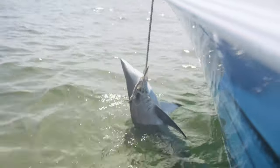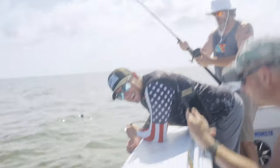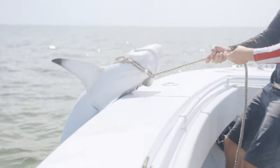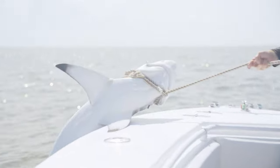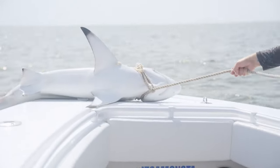Shark on. Grab, yes, sir. Grab, clean and mean. Monster fishing, baby. Hell yeah. Woo. God almighty. That's a stud, dude. That is a granddaddy. Let's see how smooth I can make this. That's a giant. That's a giant, dude.